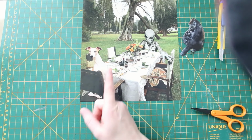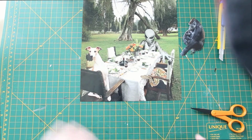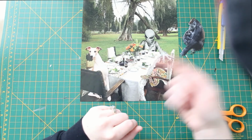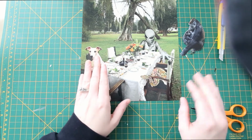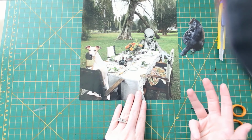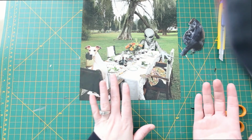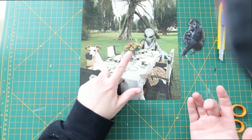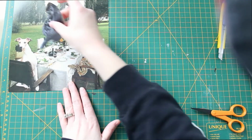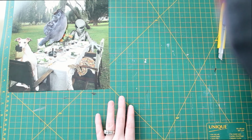And then we need, in my clippings that I was looking through, most of the animals I found were facing left. So I don't know if there's a thing about photographing animals facing left, but in the ones that I had, most of them were. I need one that's facing right. So let's look back into our books and see what we can find.